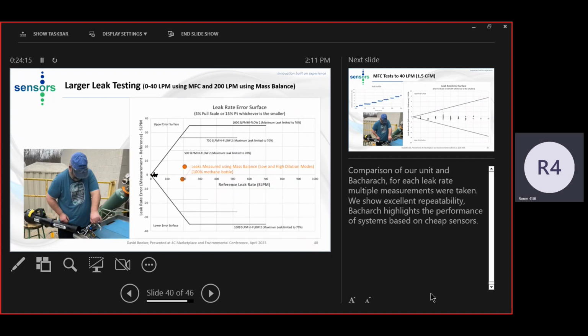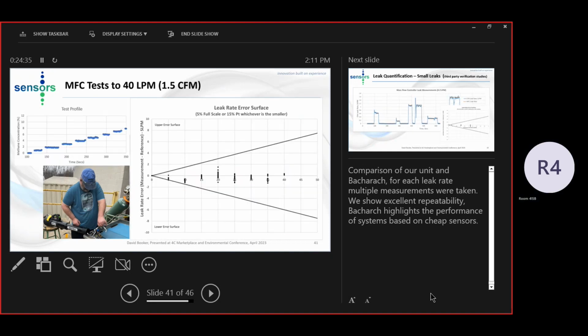Okay, so we don't do that many very, very large leaks with methanses. Here I'm trying to show you, we used a mass balance approach that allows 200 litres per minute divided by 30, so whatever that is in CFM, and some additional data here. We're just using mass flow controllers in order to do leaks. If we looked at some data on lower flows, you can see all these points still lie within our defined error boundaries.